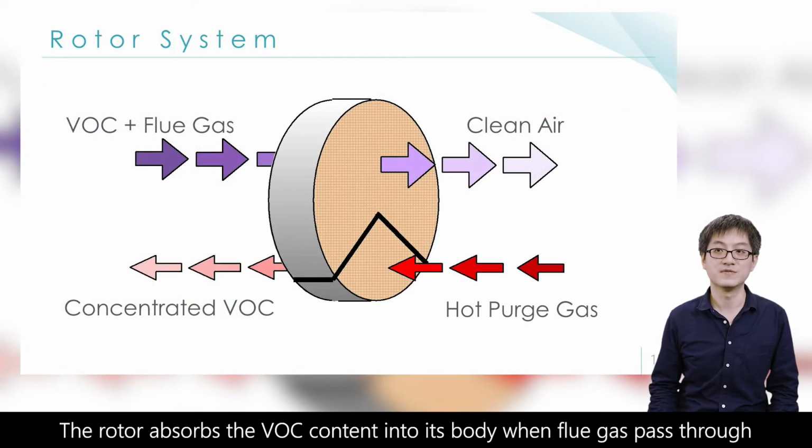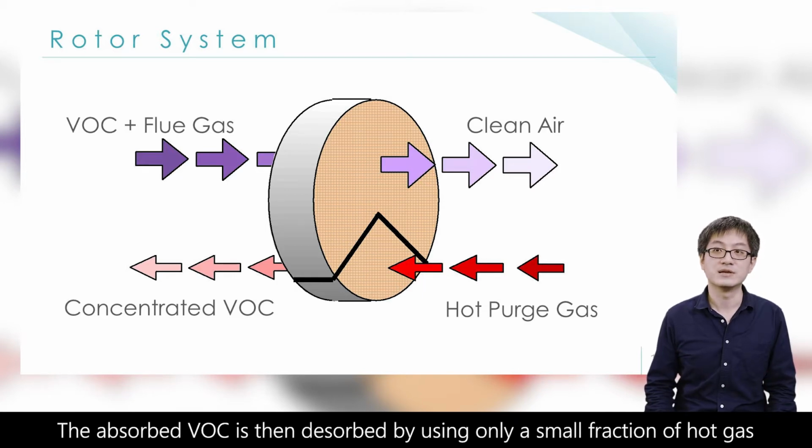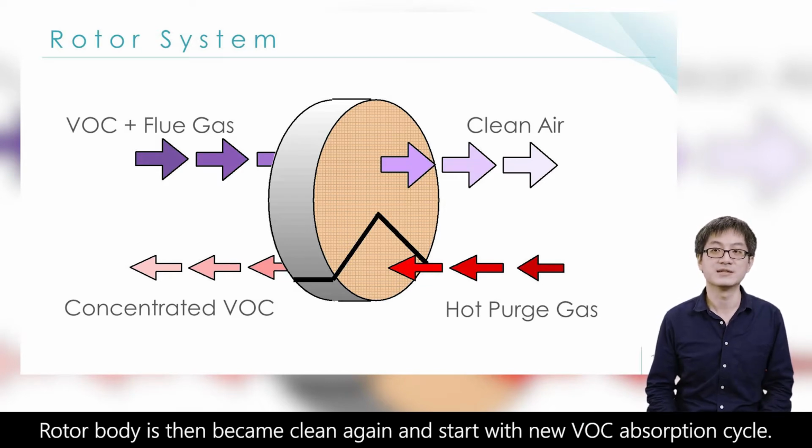The rotor absorbs the VOC contents in its body when flue gas passes through. So flue gas is cleaned after leaving the rotor and can be released to the atmosphere. The absorbed VOC is then desorbed again by using only a small fraction of hot gas. The rotor body then becomes clean again and starts a new VOC absorption cycle.